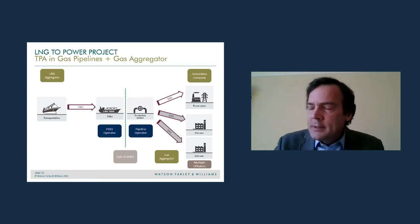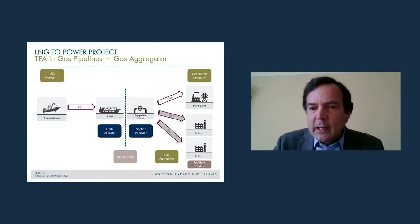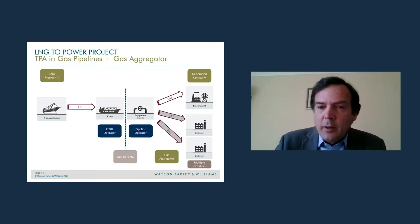Gas systems tend to be balanced on a daily basis, with each shipper ensuring that the amount of gas it puts into the system on a day equates to the output. Now, that's fine and it's accepted for a mature market. But in a developing market, particularly for the gas aggregator, that's quite a lot to take on. How easy is it for a gas aggregator to know how quickly the market will grow and to what extent it will grow to meet the projected demand?